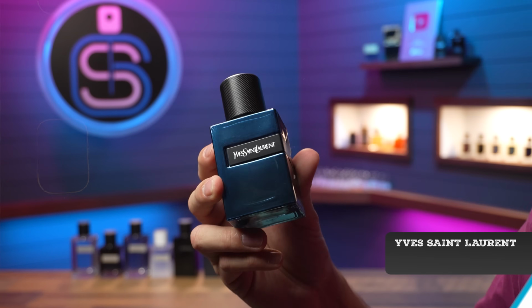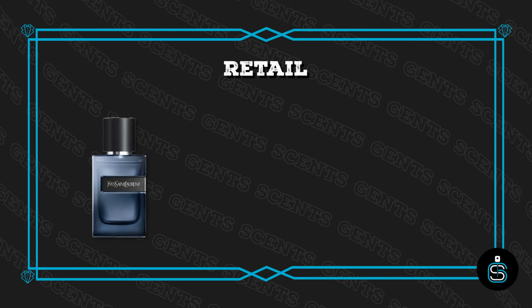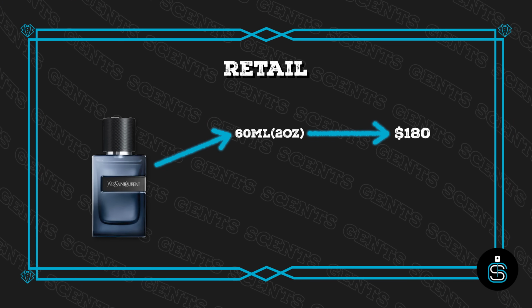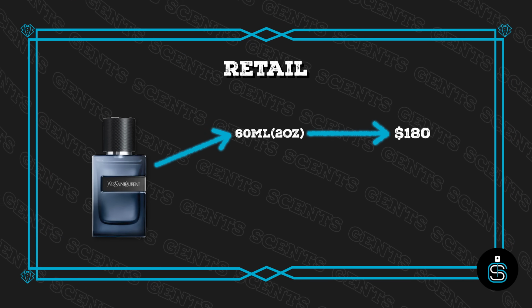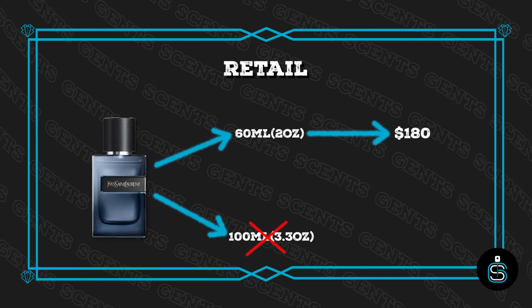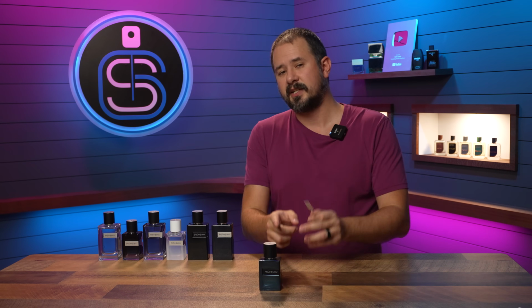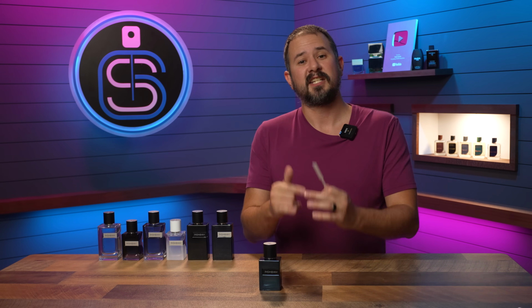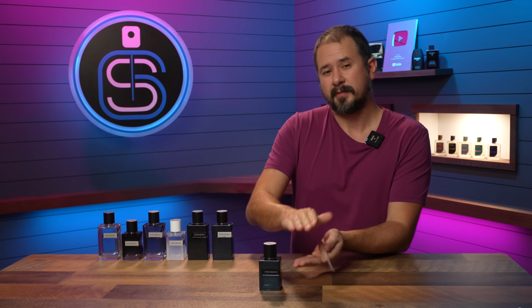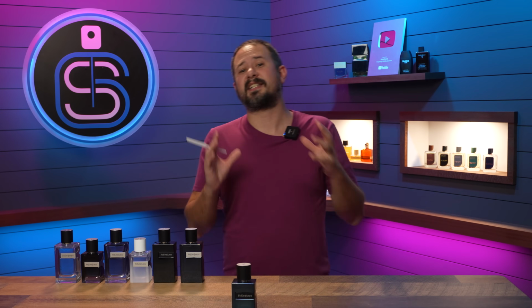And that brings us to the newest fragrance as of this video, Y Elixir. So this is a 2024 release. At retail, it's $180, and that's for this size right here, a 60 ml. As of this video, they do not have a 100 ml, though I'm assuming that's gonna come down the line. At discounters, it's about $144. So this is the most expensive Y, especially when you consider it only comes in the smaller size bottle for that price.